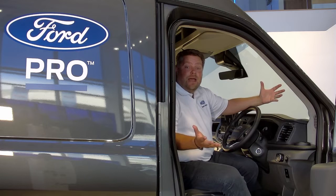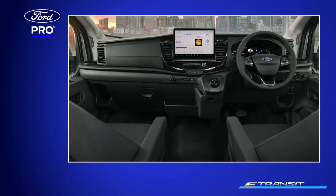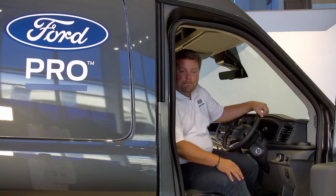Now, sat here in the cab, you immediately get this great sense of space and openness. And this is helped by the removal of the physical gear stick and the handbrake. Both of these have been replaced by a rotary gear selector down here, and also the electronic handbrake down here, conveniently put by my right knee.